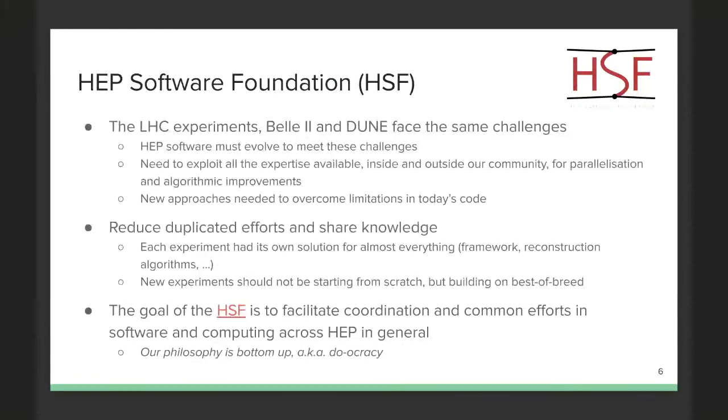We wanted to reduce duplicated efforts and share knowledge, and make sure that when people were starting anything from a new experiment to a new project, you wouldn't start from scratch, but you would build on the best of breed. So the goal of the HSF is to facilitate coordination and common efforts across HEP in general, and our philosophy is to try and do things from the bottom up. I think Torre coined the phrase a do-ocracy, and it's one that we still like to use in the HSF.